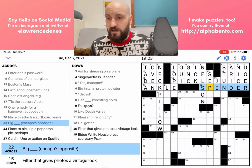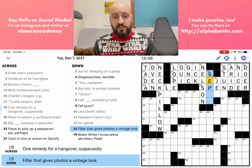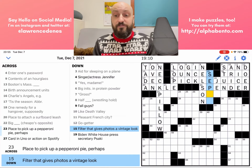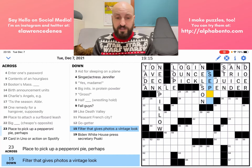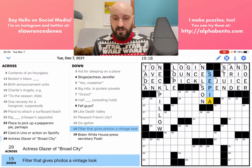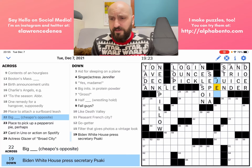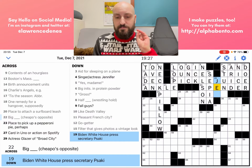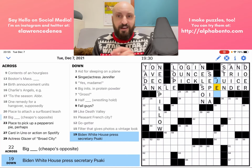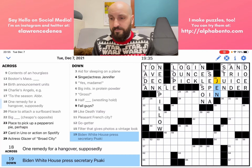Okay, let's see. 15 down, filter that gives photos a vintage look. This is just a trivia question. It's really straightforward. It's just looking for what is the name of that filter that gives photos a vintage look. It is sepia. I'm not sure how it's pronounced. I think it's sepia though. 19 down. Biden White House Press Secretary Psaki. Again, we've gotten half of her name here, so it's looking for the other half, and I believe her name is Jen Psaki. Okay.